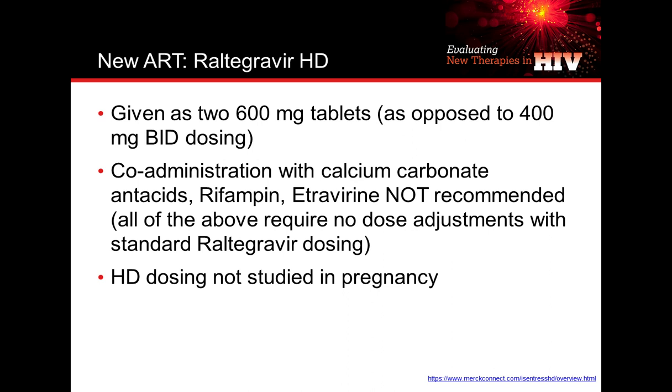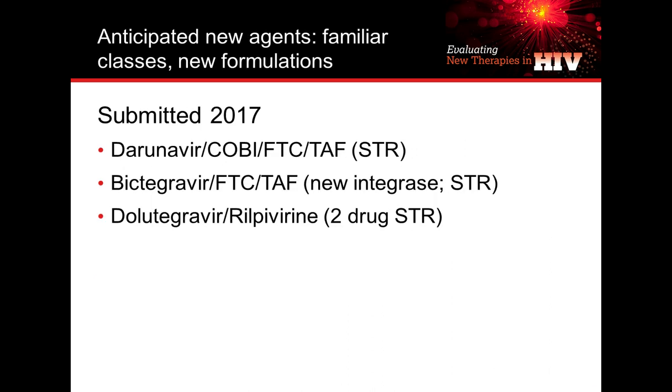So it cannot be given with calcium carbonate antacids, rifampin or etravirine. It should not be administered with calcium carbonate, rifampin, or etravirine with the once-a-day dosing of the raltegravir, whereas with the BID dosing, those drugs could be given in combination. So people have to be just a little bit more careful about that. And the HD dosing has not been studied in pregnancy, whereas the BID dosing has been studied extensively in pregnancy and is one of the safer options that we can give.